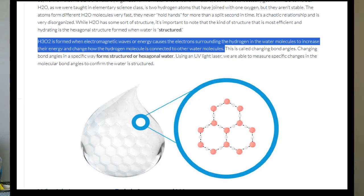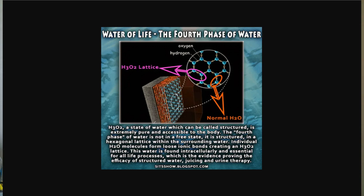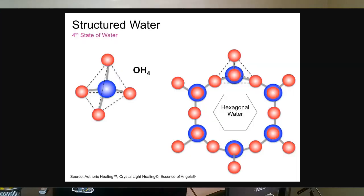Back to structured water. H3O2 is formed when electromagnetic waves or energy cause the electrons surrounding the hydrogen in the water molecules to increase their energy and change how the hydrogen is connected to other water molecules. This is called changing bond angles, a specific structure of hexagonal water. Using a UV light laser, we are able to measure specific changes in molecule bond angles to confirm the water is structured.